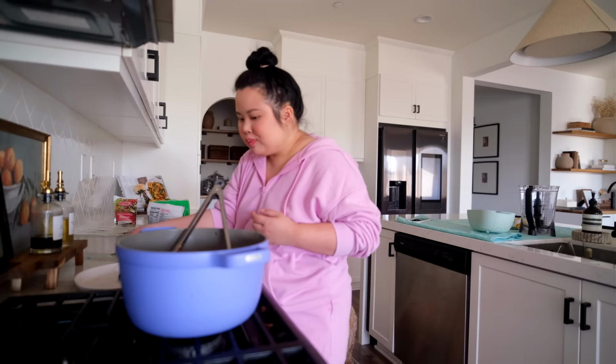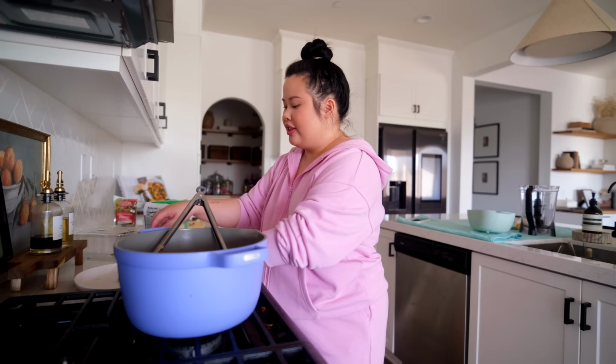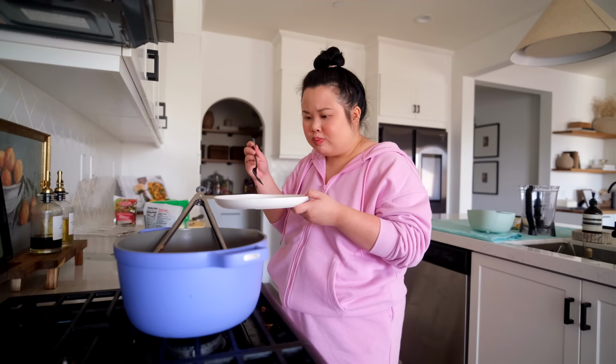Mmm, so good. Very fresh. Nice balance because the sausage, wow, that's so good. And I cooked the spaghetti for 8 to 9 minutes. I find that that's perfect. It's really gonna give you that al dente spaghetti. I'm gonna pack some for Michelle. You don't wanna season too much because the sausage is already salty. Very good.